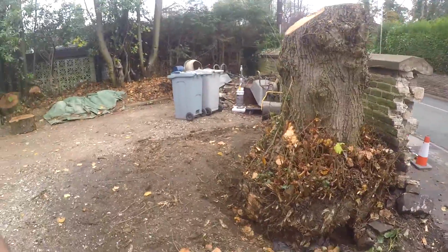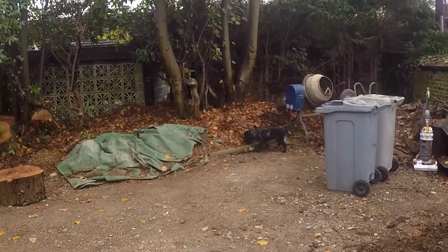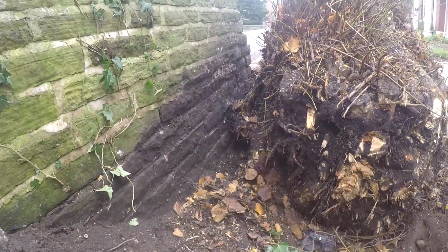I think me and Clive are just coming to the same conclusion here. You can see he's just not interested anymore. He doesn't care. I care. We've dug all the way round really nicely. It's really well presented now. Something nasty round there up against the wall.